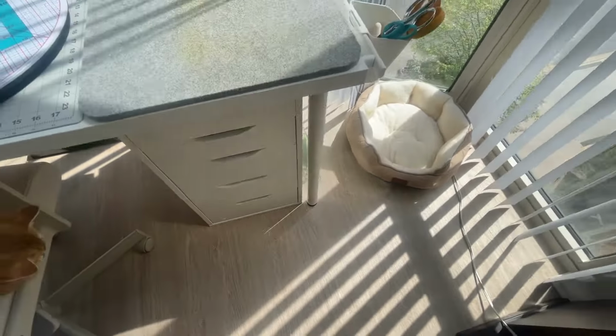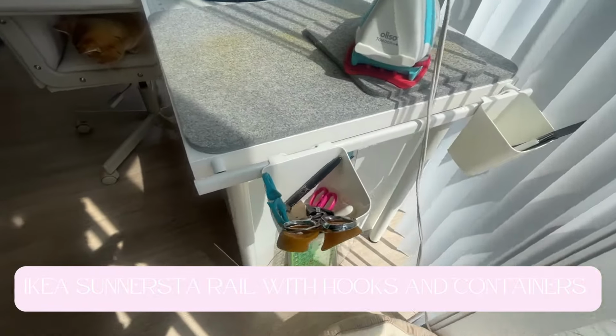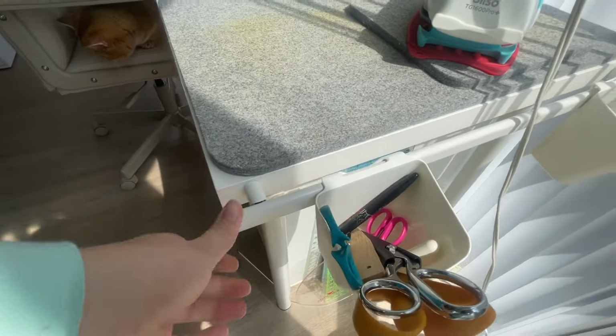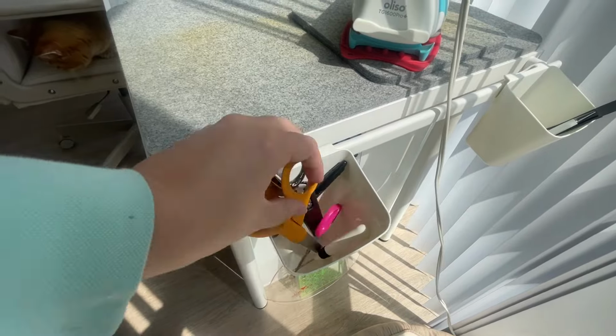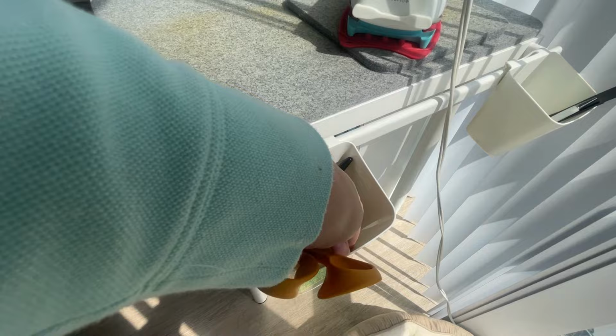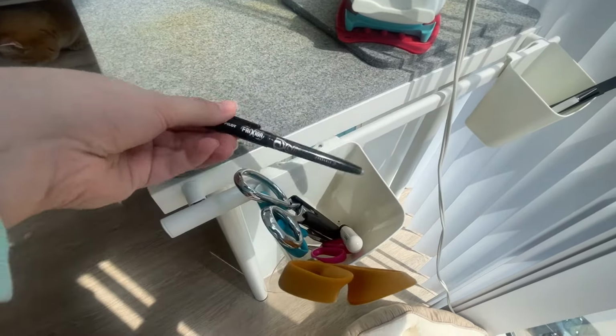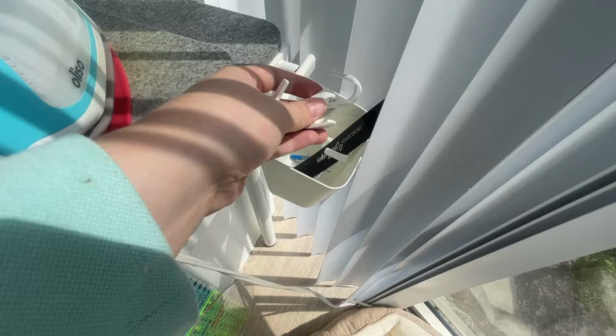I also want to show you this attachment. I got this little rack from IKEA. It comes with these cute little cups, which is where I keep my scissors, and my seam ripper, as well as a friction pen. So some of my most used items I keep up here, and then some other different notions.